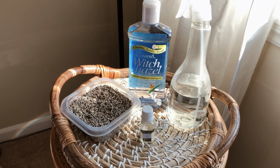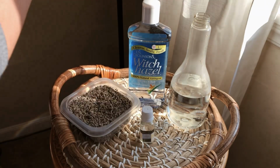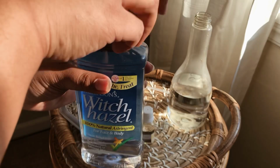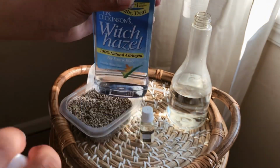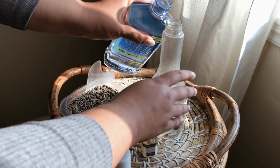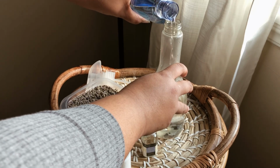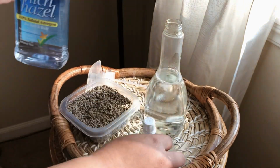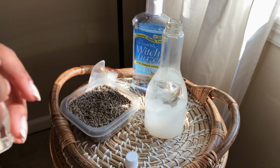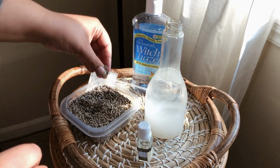So I'm going to be honest and tell you that I don't have exact measurements or a specific recipe. I'm kind of just eyeballing it, so I filled up my spray bottle with about halfway water, and I'm going to be adding in about a 3/4 cup of witch hazel, a heaping amount of fragrance oil because this one isn't that strong, and some lavender I'll be adding to the mix.